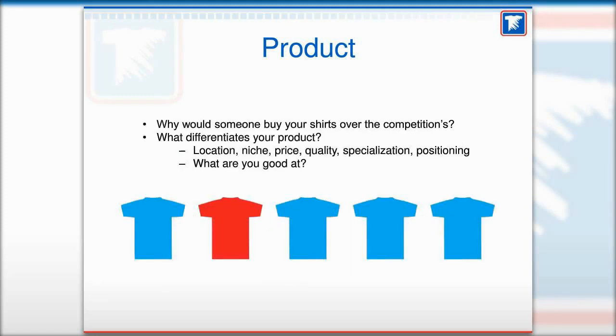So lots of people are selling t-shirts. What's different about yours and what differentiates your t-shirts? What sets them apart? Why would someone want to buy your t-shirts over the competition's? Some examples may be that you're the only custom apparel decorator in your area. And if that's true, then you're probably pretty lucky because there's most likely multiple.